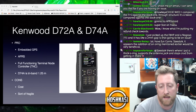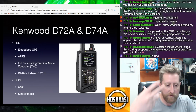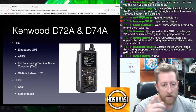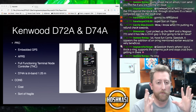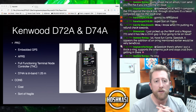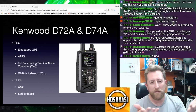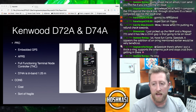And the Kenwood D72 again has embedded GPS. A lot of the other radios do too. But because it gives you full control over it via laptop, you can do tons of amazing things with it. I like mine a lot. The only problem with a lot of this stuff, these USB softwares, I mentioned it last time, because I'm such a Mac heavy user, software choices are kind of limited. If you stick more to Windows, you're going to have an easier time finding software that can operate all the functionality of the radio. Downside, it's expensive. It's $400, $500, and it's kind of fragile, particularly if you compare it to the Yaesu.